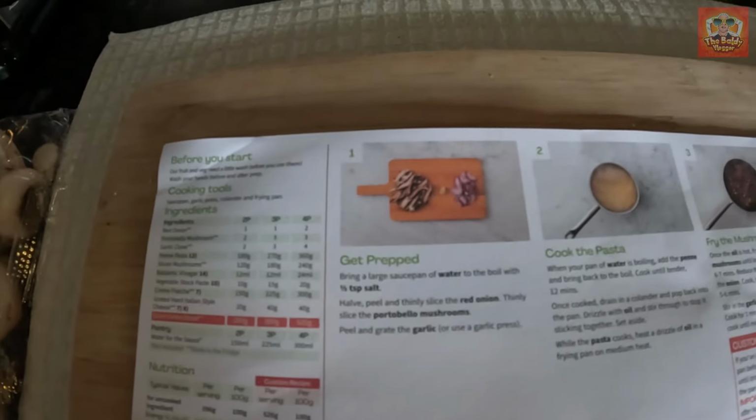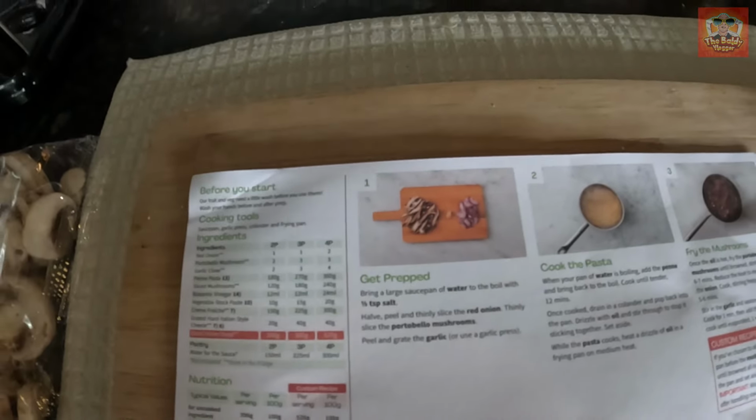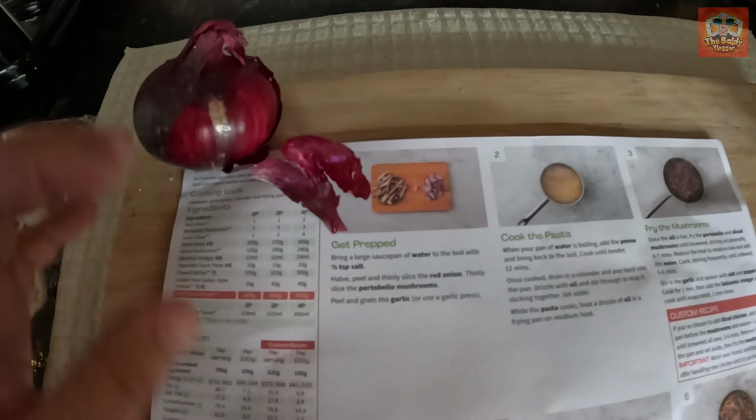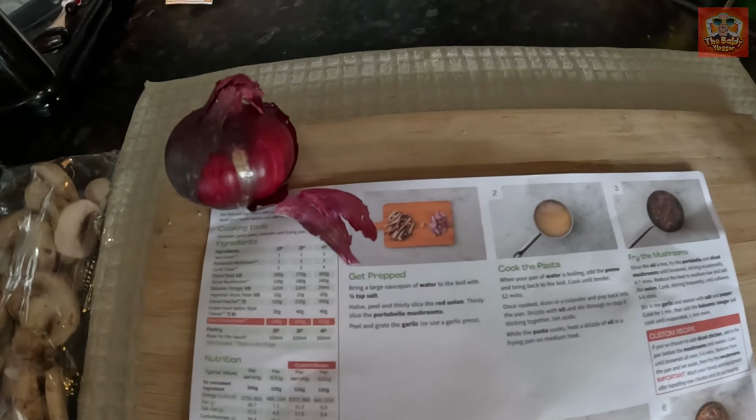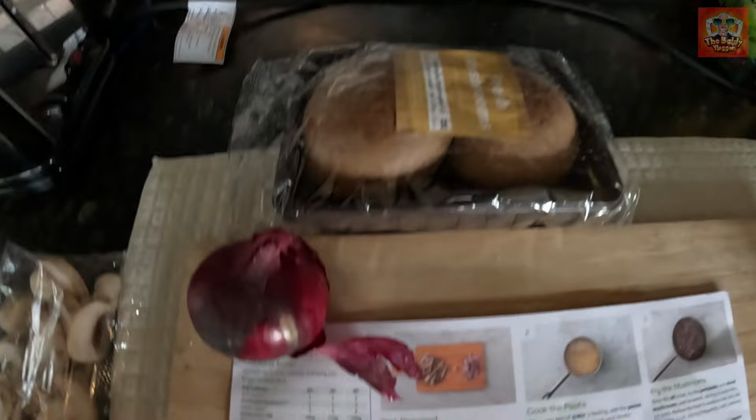So first of all, I've got to boil a pan of water up, which I'm actually cheating because I'm using the kettle and doing it that way, it's quicker. And I've got to get prepared. So it says here, half peel, thinly sliced red onion. I hope you are still with me and haven't disappeared yet. Thinly slice the portobello mushrooms. So I'm going to do that now.